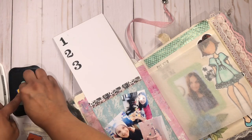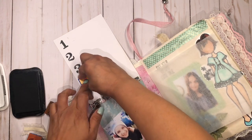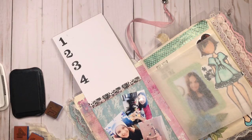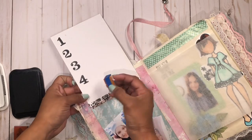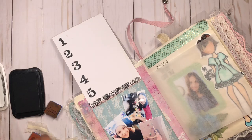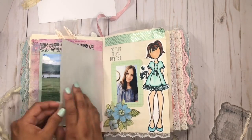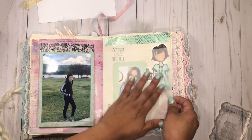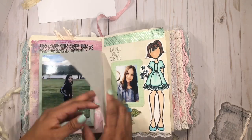Let me see, I should do 12 because she's turning 12, but I don't think I have enough room for that. So I'm just gonna stick to her top 5. And let's see if I can do this one. Perfect. So now I'm just gonna do a little bit of the journaling. So here are the things that I listed. Very easy layout. It didn't take a long time. I will be adding a little note here so she can read it in the future.